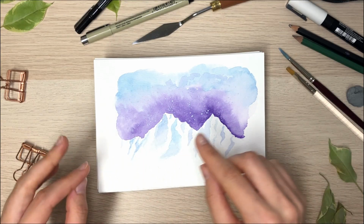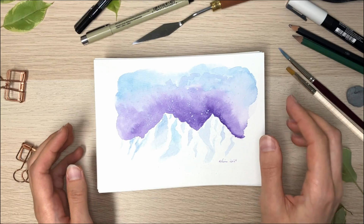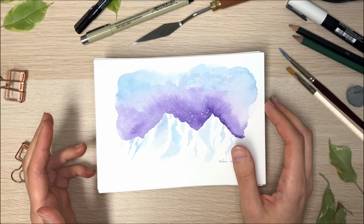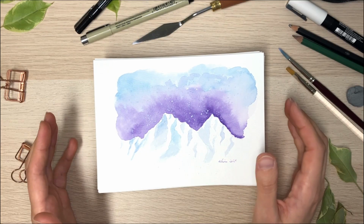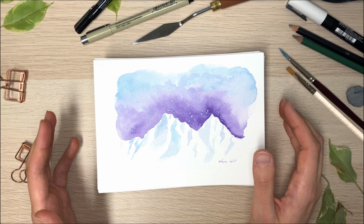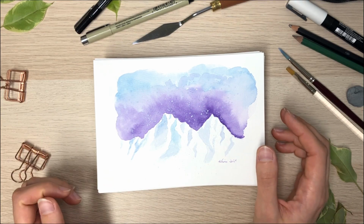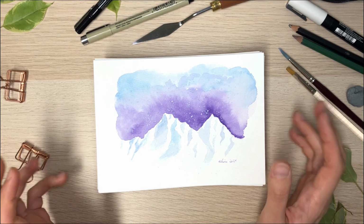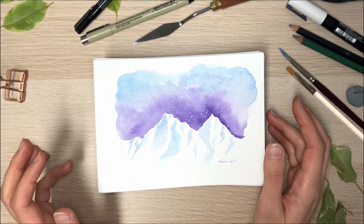I was kind of wanting to paint the stars too. And again, I can't remember if I was using gouache or white watercolor. And again, it just doesn't work in this case. Yeah, so I, again, just need to figure out a better way to go about doing that. But yeah, I'll definitely keep trying and we'll get there, you know?